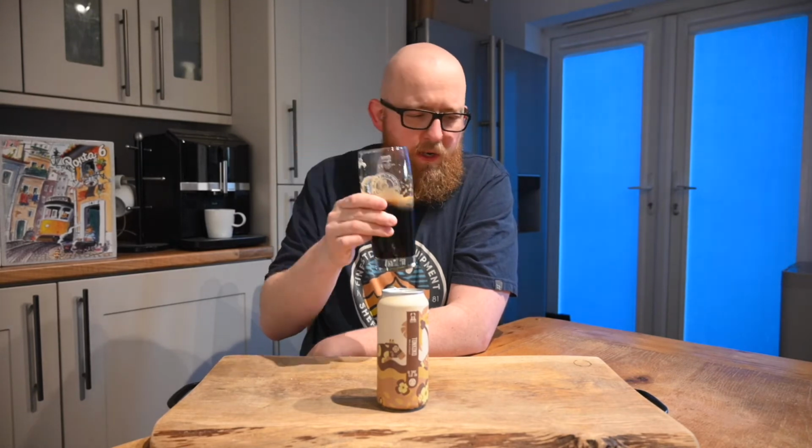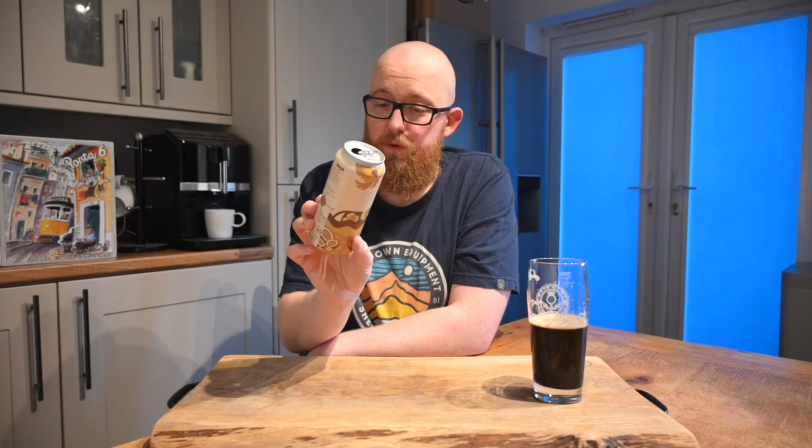Touch of licorice as well, I think, in the back there. A touch of licorice coming through. I'm conscious about how quickly I'm drinking that, so let's take a look at the can and see what it's meant to be. Right, Brew York Tonkoko Milk Stout, 4.3%.